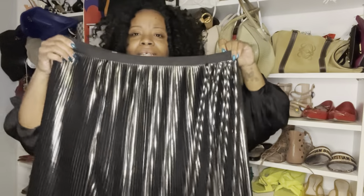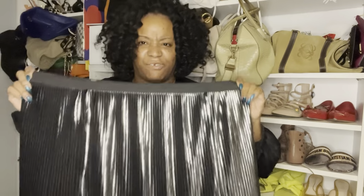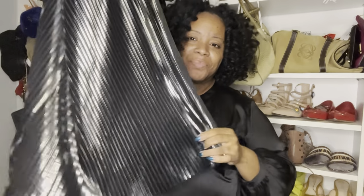Pleated silver skirt. Can it fit me? No, if it fits me, it may not make it. I'm kidding. Midi skirt.